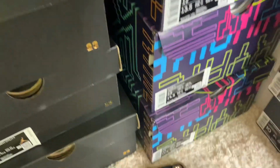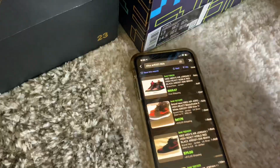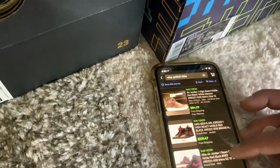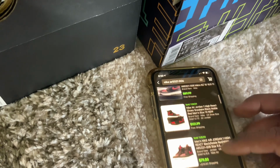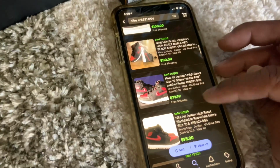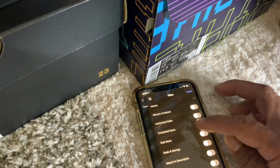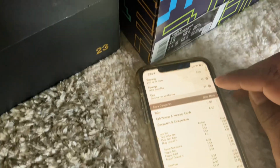But hey, let's check it out. How much are they reselling? The result is 49 results. There are 39 that have already sold. As you can see right there, 110, 108, 109, 84. There's a mix of prices: 89, 101, 79, 79. So the prices vary. It depends on the sizes. That's already a good sign when 39 have sold. So let's see how much we're going to make.